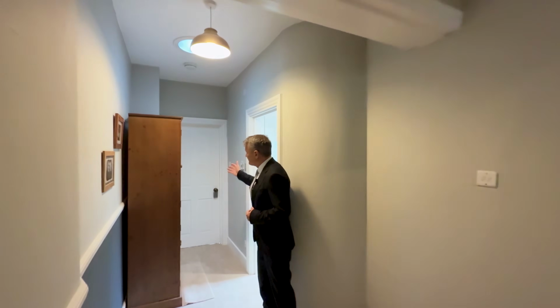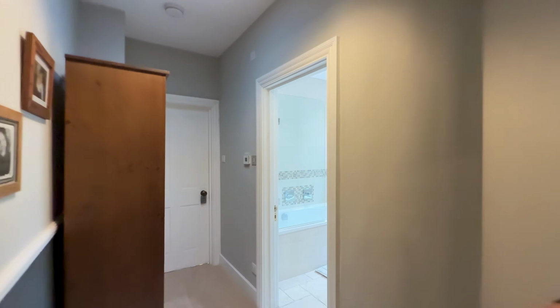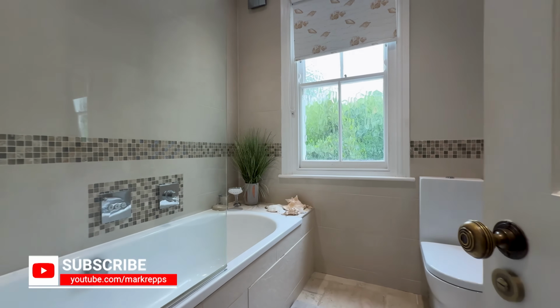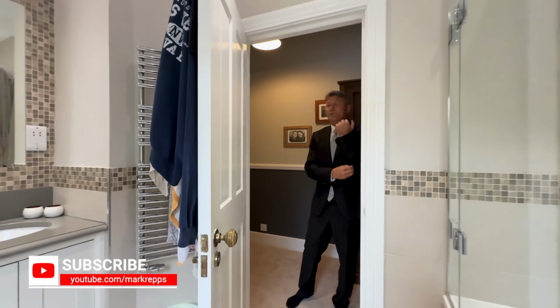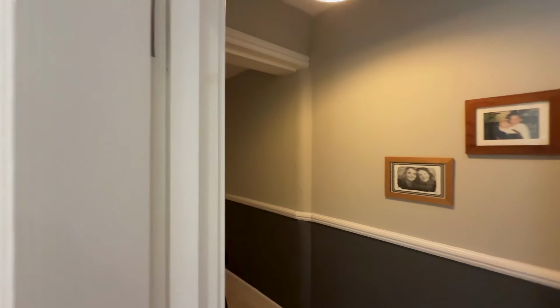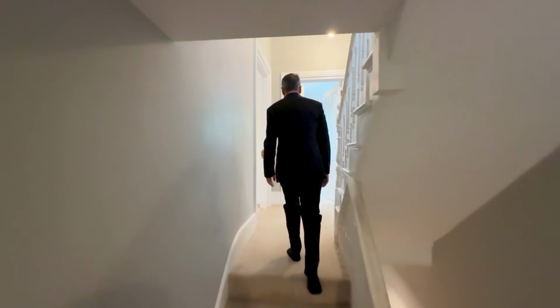So we've got a bedroom here, and a very nice family bathroom with his and hers washer and basins. Stops all sorts of arguments, but you don't actually need them because you've got an ensuite in the master suite, which is very nice as well. Of course, what a house!